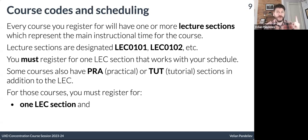If you only register for the lecture section, then that is not a complete registration. You're not going to be able to attend those important exercises or tutorials. There's no obvious difference between a PRA and a TUT, and every course is a little bit different. These might be taught by teaching assistants, or they might be places for independent guided work on course projects and things like that. But in either case, you need to register for a lecture section plus one of these others.